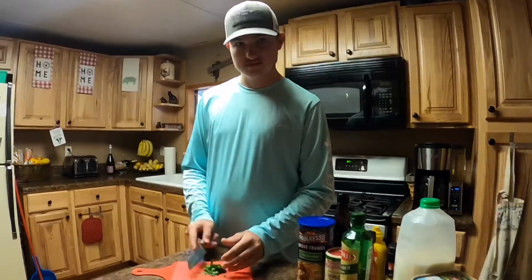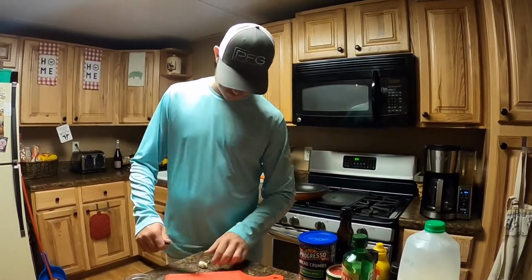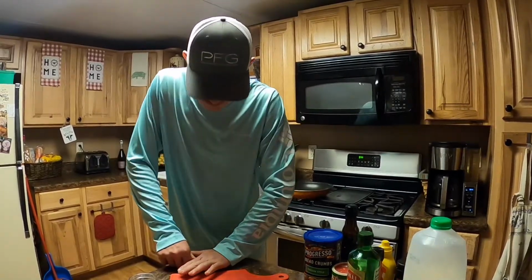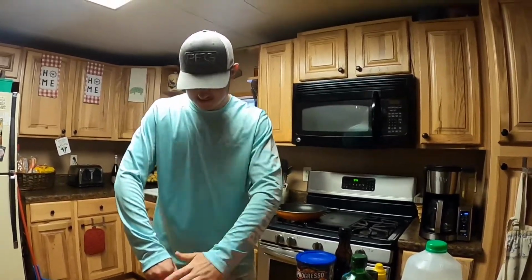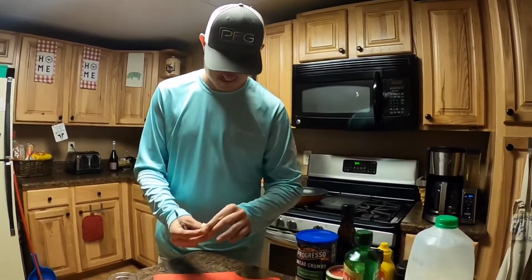Alright, so now what we got is a piece of garlic. What we're going to do first is smush it down with a knife. Good, so you get it all cracked. I'm going to peel the skin off and just set it to the side over here.